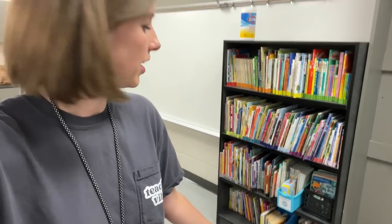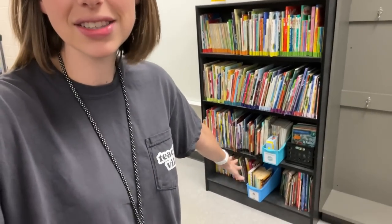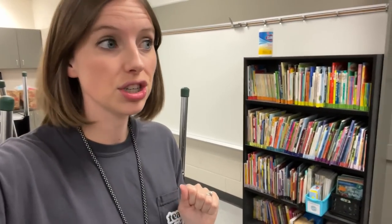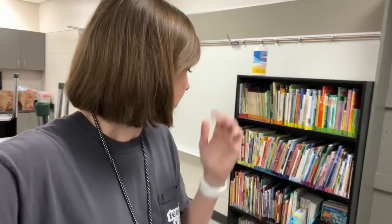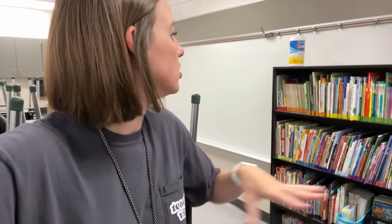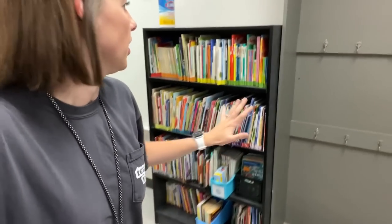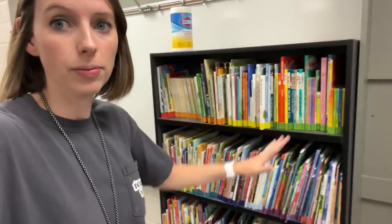It looks so good. I don't know about the boxes, the book bins and stuff, because I have a ton of labeled book bins that I used my first year. Like, I have a Thanksgiving label, ocean, Christmas, all kinds of things, but I opted to do it in alphabetical order last year, and so I didn't use a lot of those book bins. So what we have here is author's last name, alphabetical.